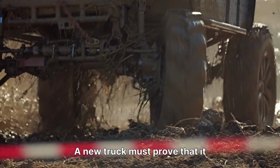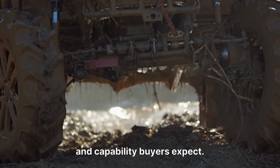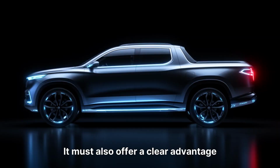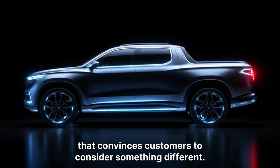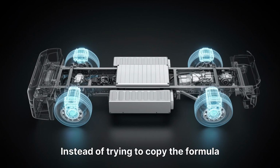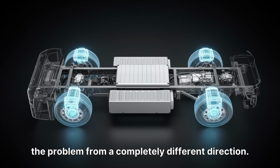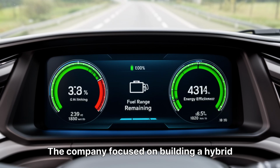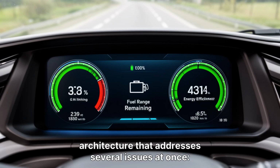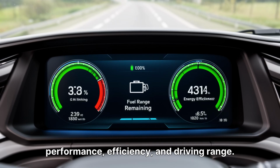A new truck must prove that it can match or exceed the durability, reliability, and capability buyers expect. It must also offer a clear advantage that convinces customers to consider something different. This is where the Shark 6 becomes interesting. Instead of trying to copy the formula used by traditional American pickups, BYD approached the problem from a completely different direction. The company focused on building a hybrid architecture that addresses several issues at once: performance, efficiency, and driving range.